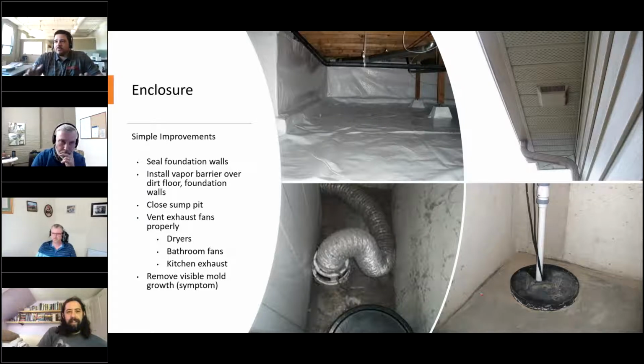Installing a vapor barrier over any dirt floor where you have exposed moisture sources, wrapping it up the foundation walls. Of course, this one's a little more elaborate, but even just going up to the poured foundation, if you have that, anything's better than having an exposed dirt floor. Closing sump pits, venting bathroom fans properly.